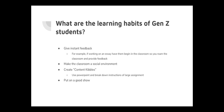Another way is they like to create content nibbles. This breaks down the instructions of a large assignment into smaller parts. We read in one of our papers that Generation Z students have an attention span of 8 seconds, and this has gone down from the millennial generation, which was 12 seconds before that. So you always have to be giving the kids content in small doses so that they aren't overwhelmed and so that they're not losing everything you're teaching them.